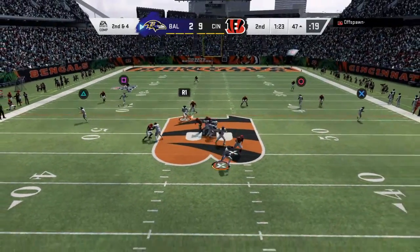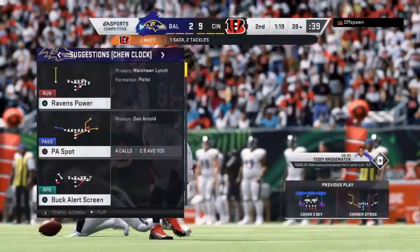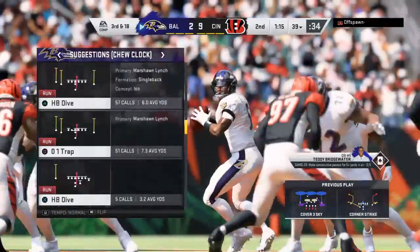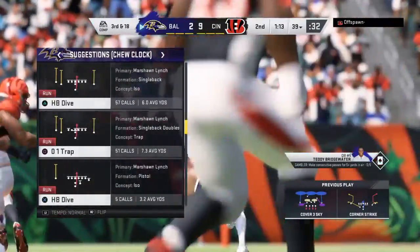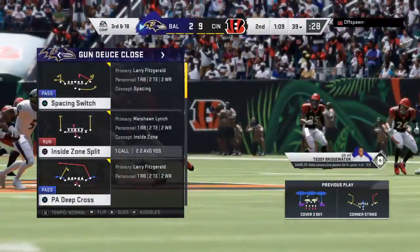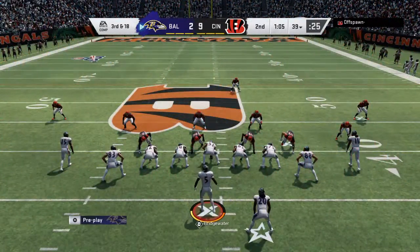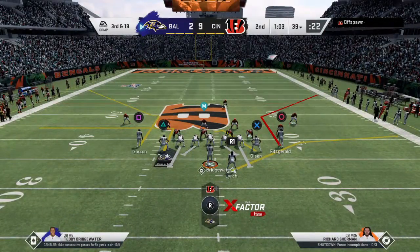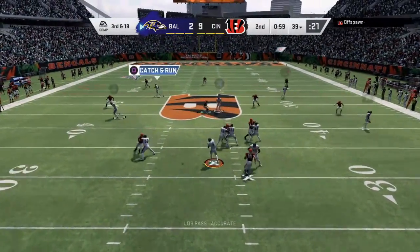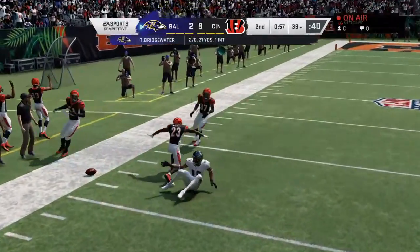On second down and 4, Bridgewater. And a big loss here as he's taken down. J.J. Watt, he's the culprit, and that is now his 13th sack of the season as his great year continues. Third and long now after the sack, and we'll see if Bridgewater has a response. From the shotgun, it's Bridgewater. And that will be incomplete.